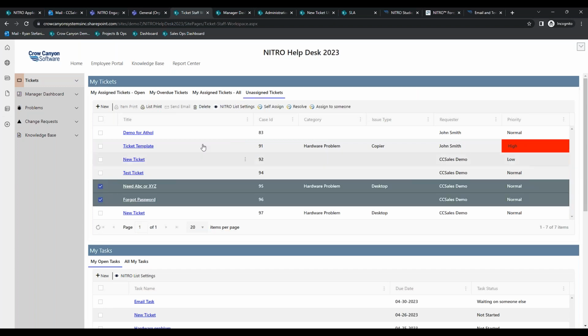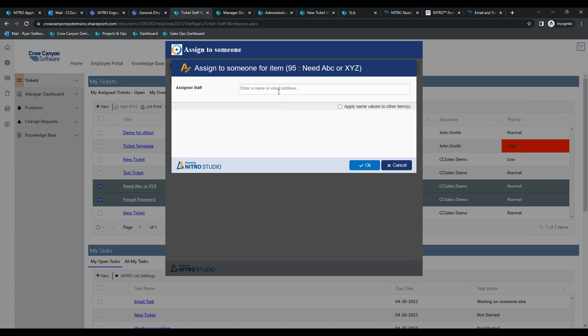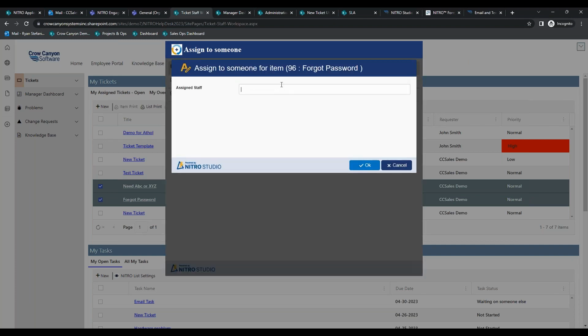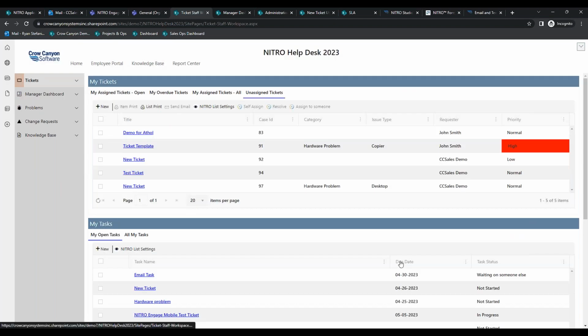Forgot password, need ABC are gonna go to someone else. So you can choose, all right, the first one is gonna go to James. I can apply, both can go to James in this case, or maybe the second one's gonna go to Papa, right? So it gives us the ability to say, you know what, we don't actually auto assign, but we just kind of catch them as they come in so you can see them and quickly reassign or assign tickets as you see fit.